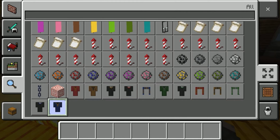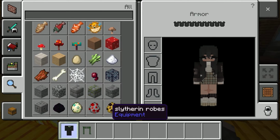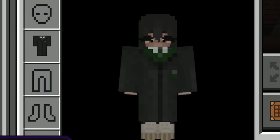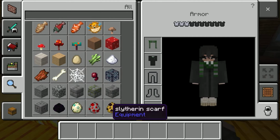Okay, I'm just gonna be in Slytherin, so we're just gonna put Slytherin's robe here, and then the matching scarf. You're just gonna put it as a chest plate, so that's how it looks. It looks a little bulky. Where would you put the scarf? Oh, head. Okay. Wow, look at that. So beautiful.